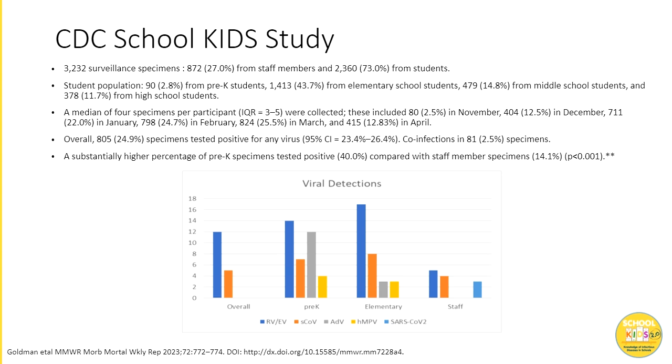And overall, 25% of the specimens were positive for any virus, and co-infections were detected in about 2.45% of the specimens. A substantially higher percentage of pre-K specimens tested positive compared with the staff members' specimens. And when you look at the graph, you see the overall percentage of detection for the different viral types.